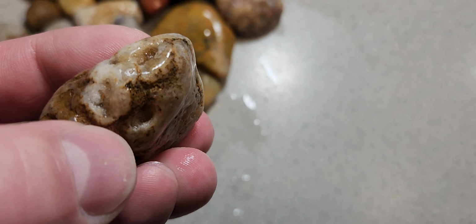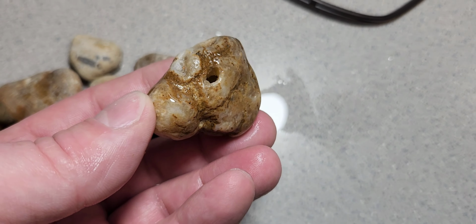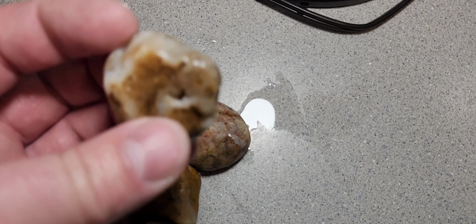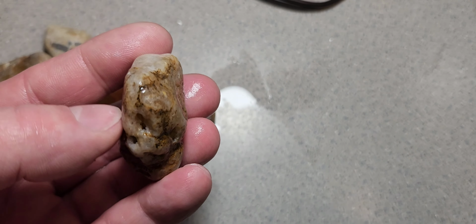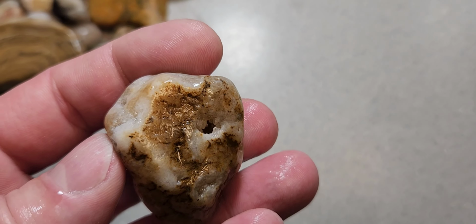This one was cool how it had like some little pockets inside there. You can see it looks like the hole goes all the way through there. It's kind of neat. Might be a fun one to tumble just to see. You have to get it really cleaned out though, get all that stuff out of there.